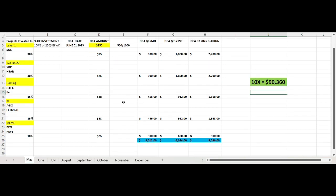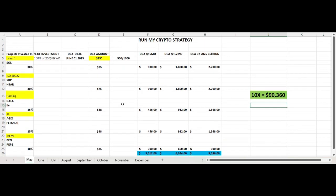And this is a 5-coin strategy. Imagine if you could do this in a 10-coin strategy. You're doing $1,000 into 10 coins every 2 weeks, or $2,000. That's what you have to put your mindset to, to build up to get to something like that.